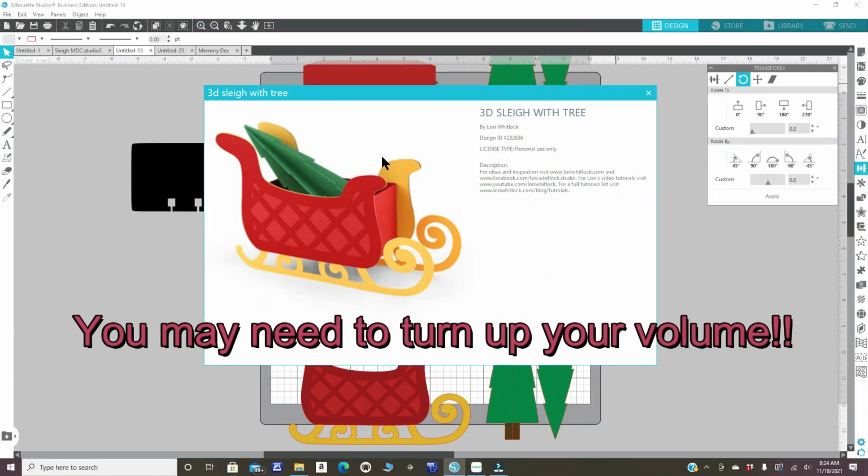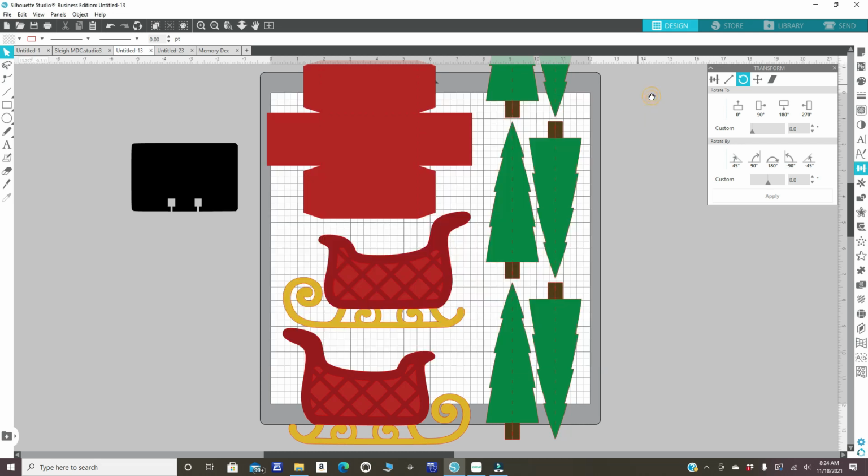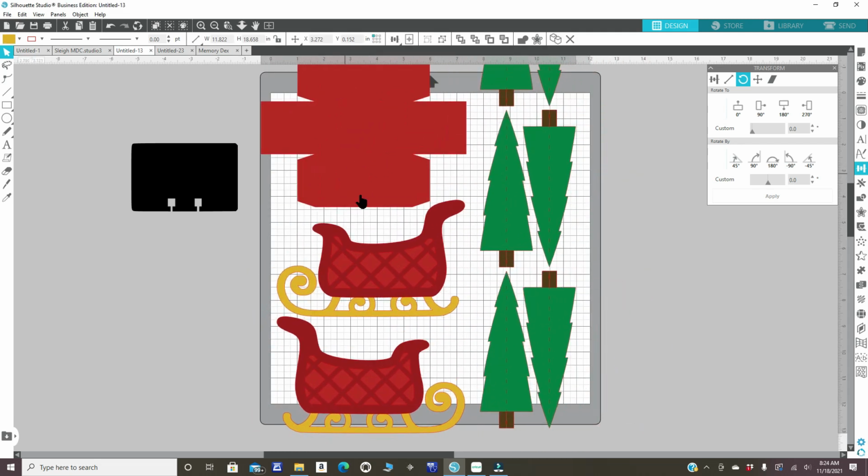Sleigh memory dex card, we will be using this Lori Whitlock file, and I did purchase mine through the Silhouette Design Store, and it is the 3D sleigh with tree. So I just wanted to show you what it's supposed to look like, and we're going to turn it into a memory dex card.